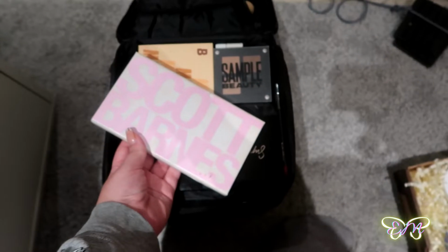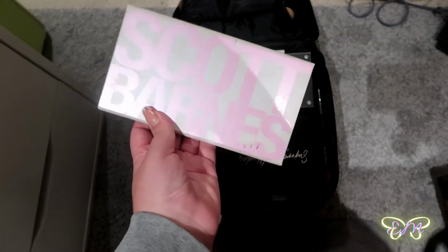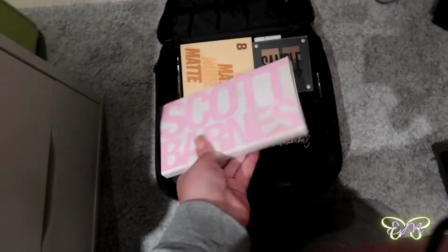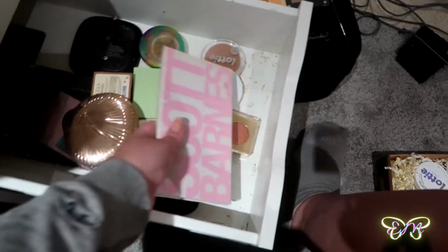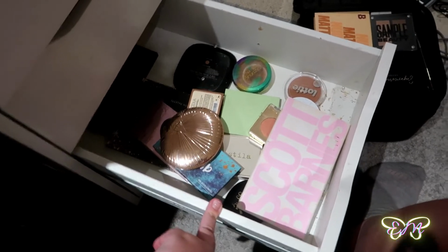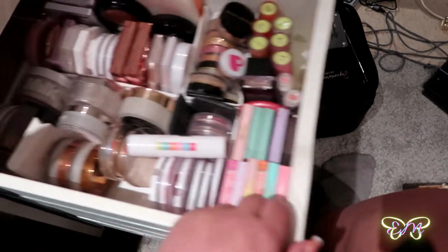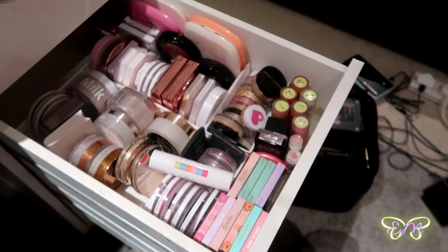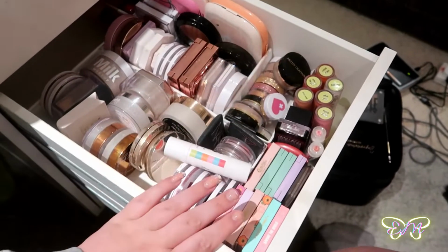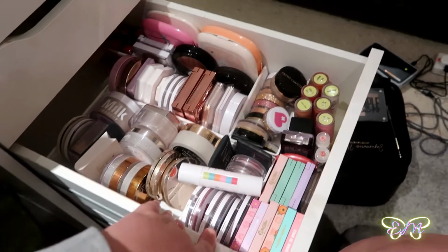It's dirty. So then we have next the Scott Barnes palette, the blush palette, the one and only. Oh, she's stunning. At the moment I am keeping that in here, so this is definitely a drawer that we're gonna organize today. This is all my bronzers and my face palettes. They used to be in here as well, and it was too much. This drawer was literally filled to the brim. It was crazy. I decluttered loads of stuff in this drawer as well.